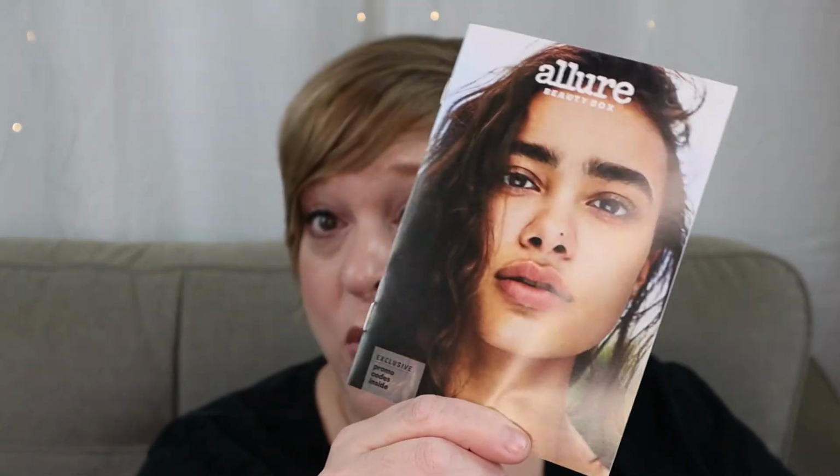For anyone who's new, Allure is a magazine, and you've probably seen advertisements or websites with a stamp of approval saying Allure Best Buy or Allure Favorite. They started a box a while back. It's $15 a month, and you get 5 to 6 products, typically travel size deluxe samples, though on lucky months you get 1 to 2 full-size products. Let's dig in. They provide a little pamphlet with pricing, which gives the full-size value. Inside the box there's some tissue paper. Let's see if I'm going to regret signing up for this again.